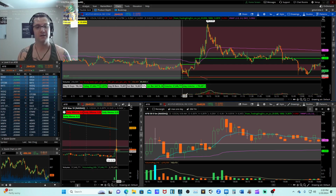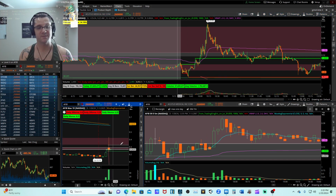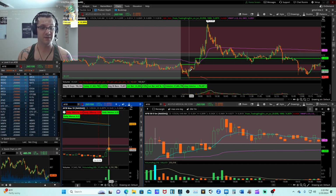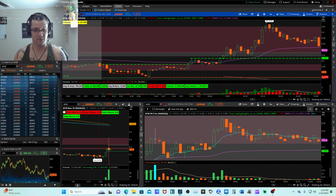I did start accumulating into here, but I did not go full size because I truly wanted this daily pivot, 24 cents, to be tested. So that's when I did slam it right here. Once this pulled back, I did take a nice position into that one. So I'm going to go over the book.